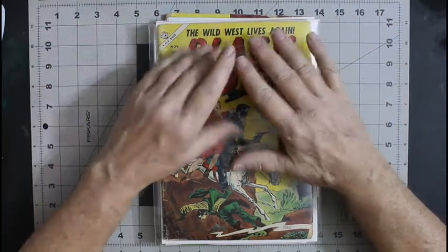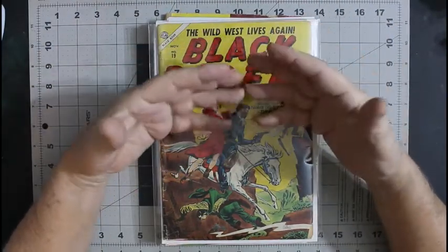Make sure before you handle your comics, you take time to wash your hands. It's good for your comics.